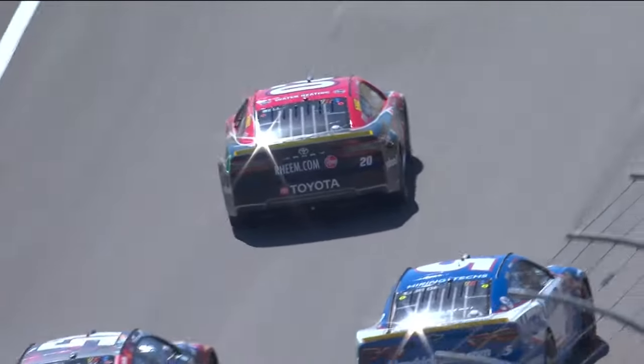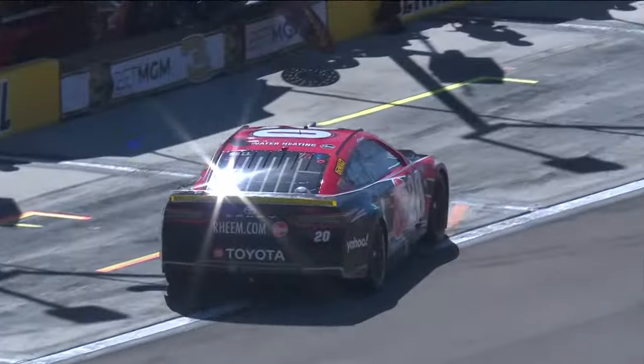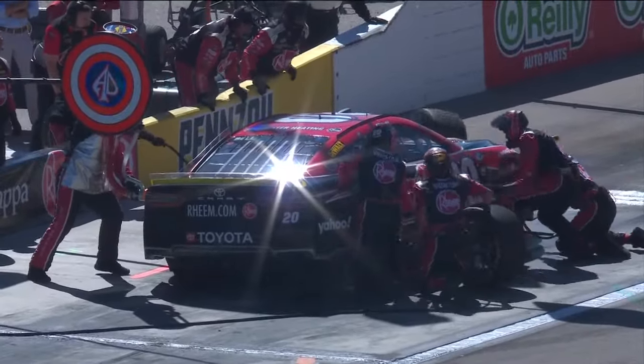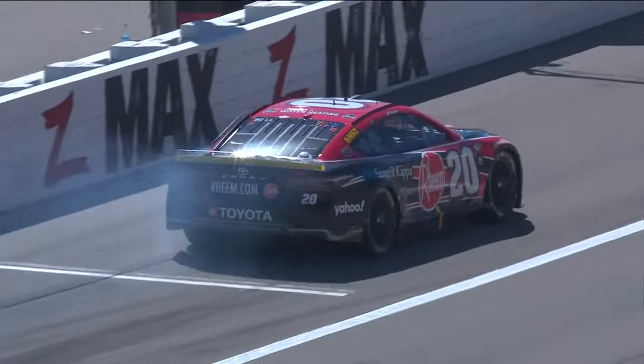Well, Rick, so much had been made coming into the playoffs about Christopher Bell swapping crew chiefs and pit crews with his teammate Ty Gibbs. They were the number three ranked pit crew coming into the playoffs. They've been in the 20s since then. Here's the stop, and here's what Adam Stevens had to say.